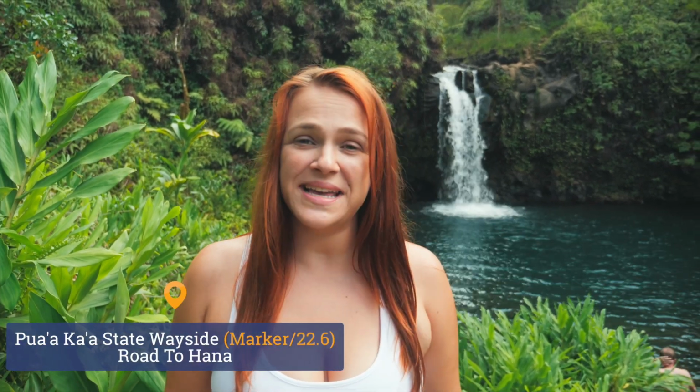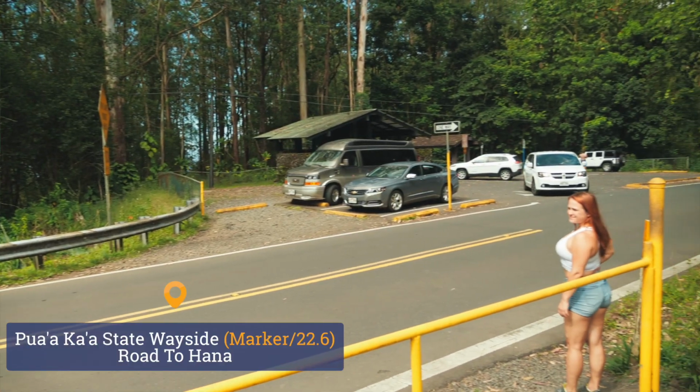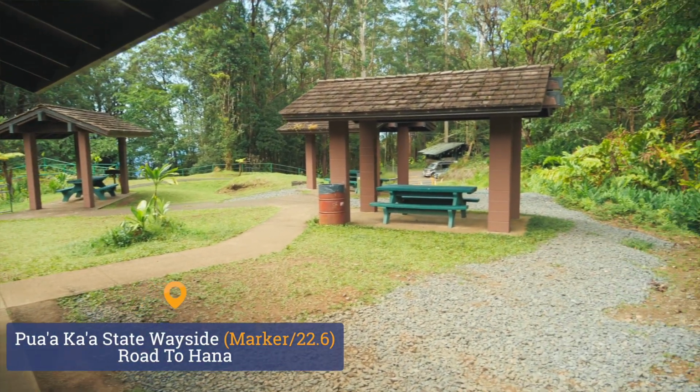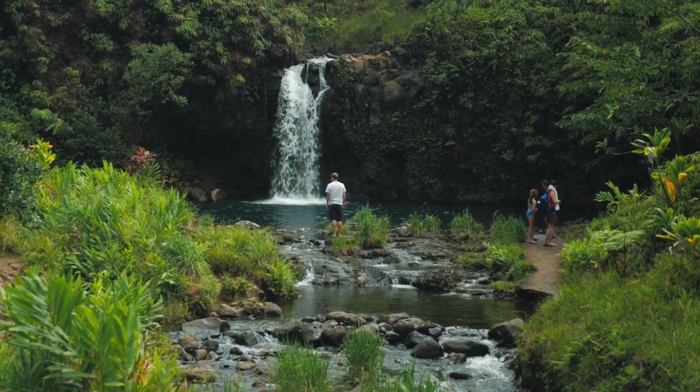Now we are at Pua'aka'a West Side State Park. There are restroom facilities, picnic tables, gorgeous waterfalls. Some people even attempt to swim it.